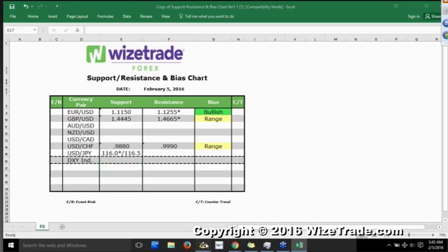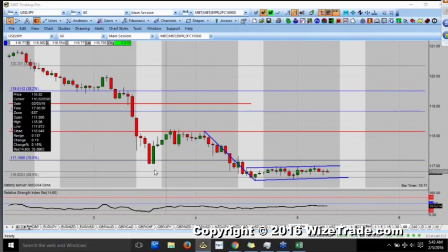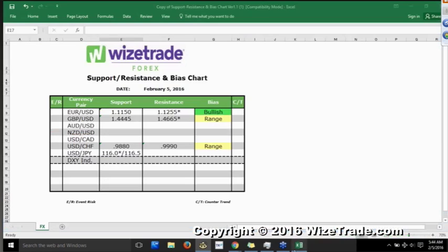Resistance for the dollar yen. I hate to write it down, but I have to. We'll spike above here if it's a good number, I think. Be interesting. 117, let's just call it 117.10.